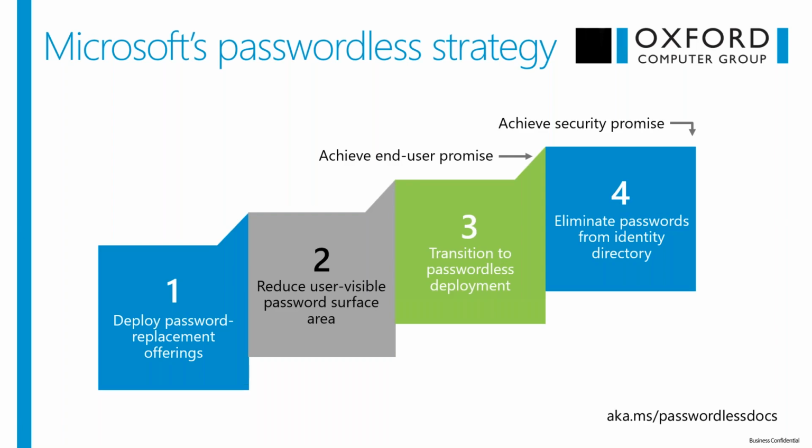These offerings will continue to coexist with your password-based environment. However, some workflows and applications will still need to be password, as we mentioned. So you want to leverage those other strategies for managing those and securing your environment. In this early stage, the goal is to just make an alternative way to sign in available to your users. Step 2 is reducing user visible password surface area.